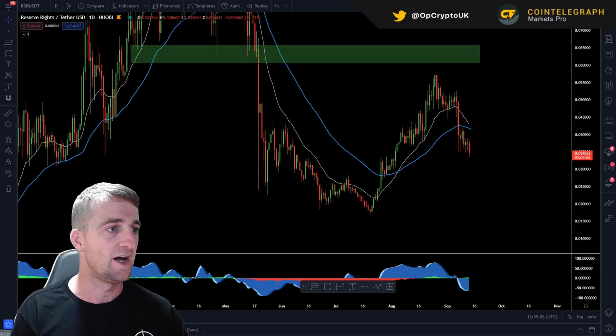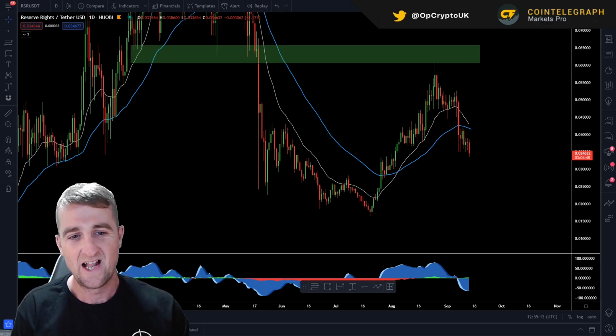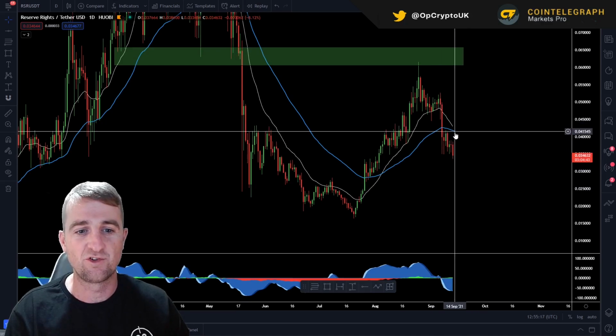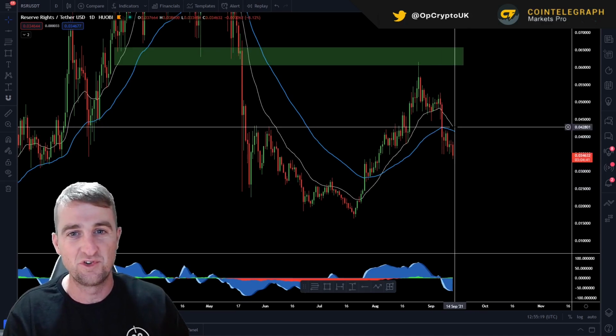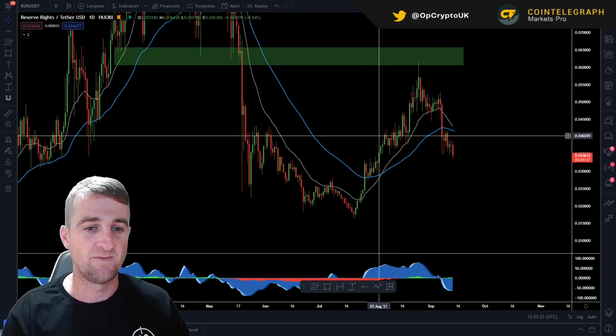So, Reserve Rights, this is a Tether pairing, USDT Huobi. Things are looking a little bit ropey at the minute, but nothing to worry about. I mean, we've got a potential crossover in moving averages here, which is usually not a good sign, but the entire market's dipped, and this has had a bit of a sell-off.